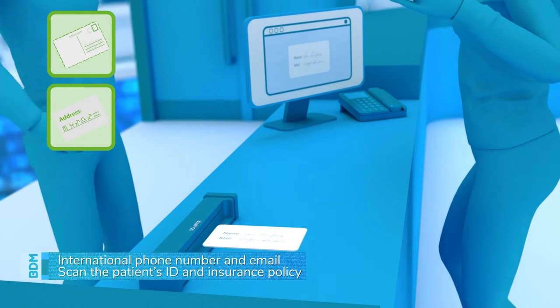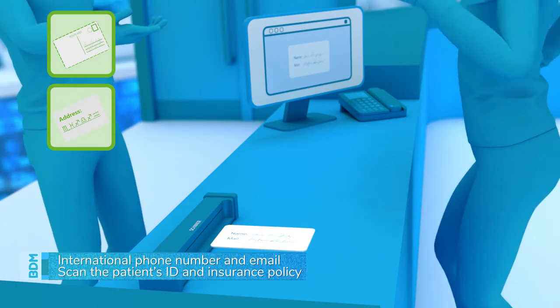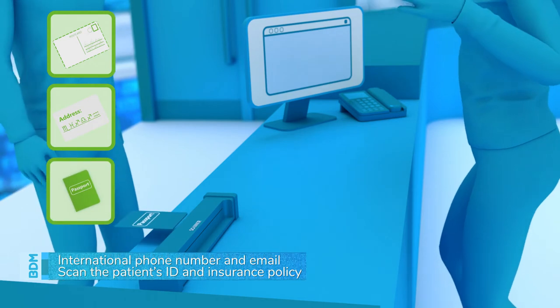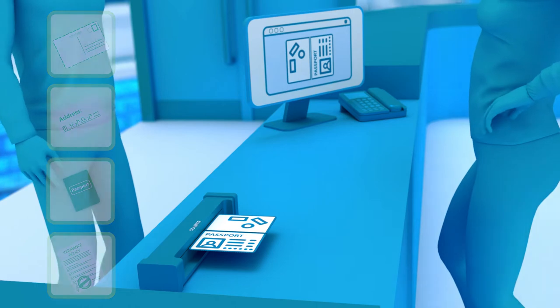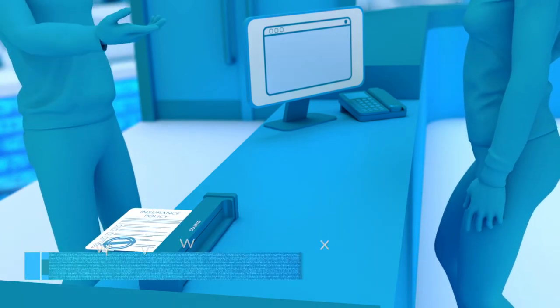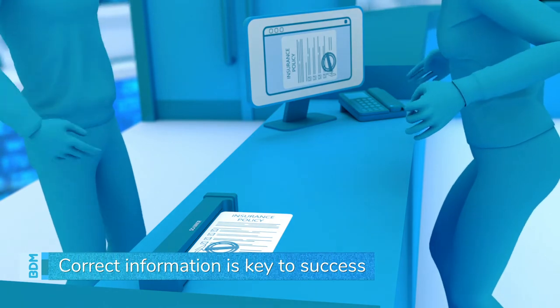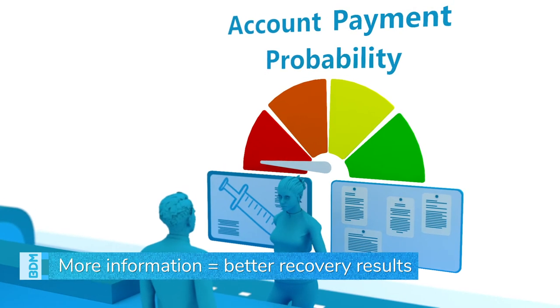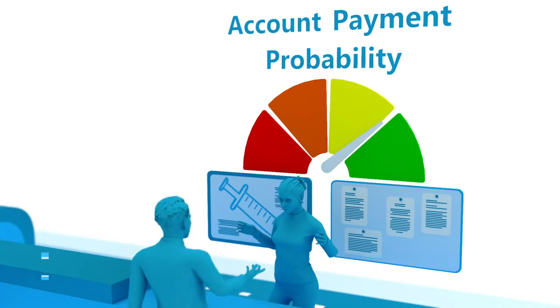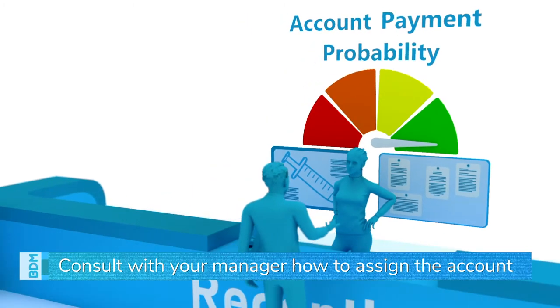The patient's international phone number and email are also extremely important. If they have them, scan the patient's ID and insurance policy into the system, even if they are not in English. If you are unable to scan them, take down as much of the patient's information as you can. Remember that the more information you obtain, the greater likelihood the account will be paid. And last but not least, please consult your manager how to assign the account.